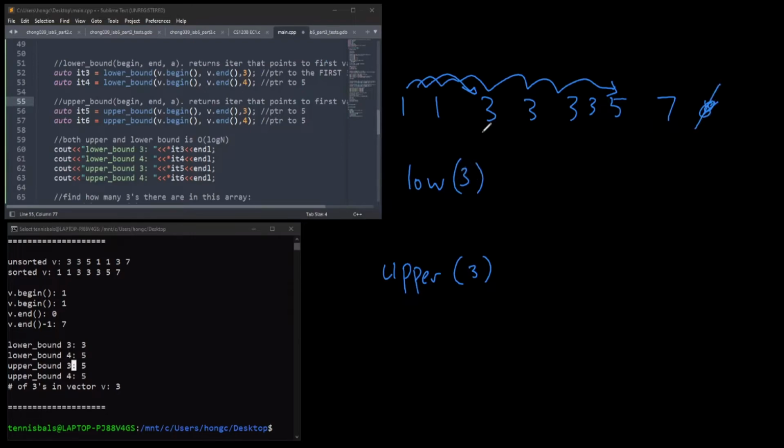So if I want to find how many 3s there are in this list, if you didn't know about binary search or upper bound, lower bound, you would first think, maybe I need to find the first three, right? And then I need to find the last three, the three that's right before 5, right? So how do I do this with lower bound, upper bound? Does anyone want to take a guess? Not sure.